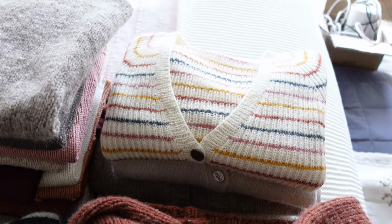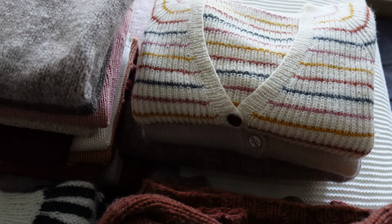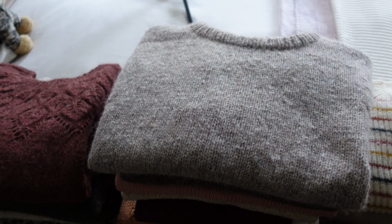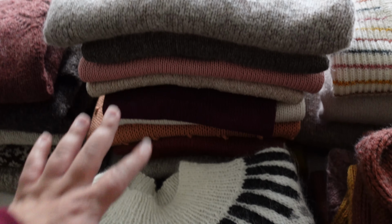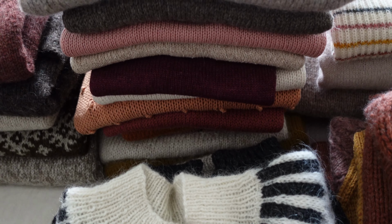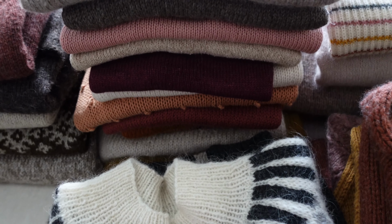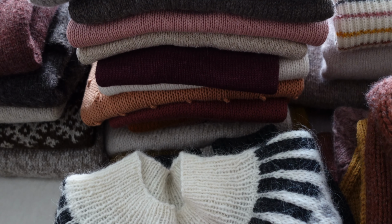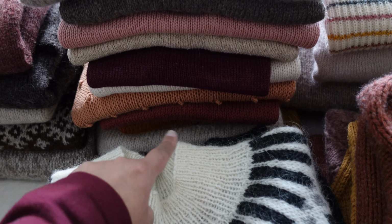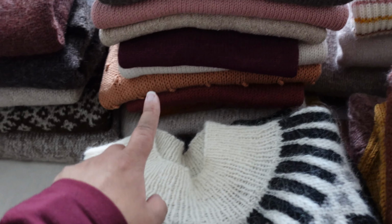Then here we have a pile of cardigans, except for my heirloom quilt cardigan. I'll tell you what I'm doing with that one. This is a pile of both summer and layering pieces. So I have my slipovers and things like that in this pile. So I think that ultimately this pile is going to be broken up into two.